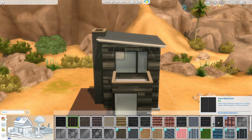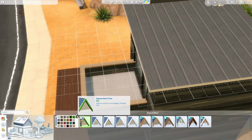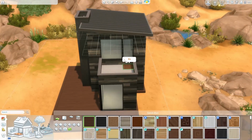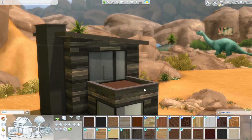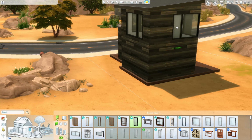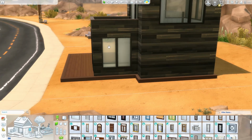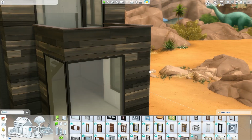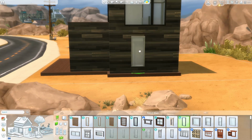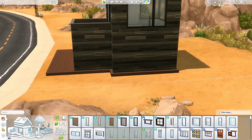So yeah, I'm just dabbling and adding little bits on the outside, just finishing off the general exterior before I go in and do the inside and decorate. I must say, with the exterior of this, the foundation did keep disappearing, and I don't know if that's a glitch or maybe I was just doing something to make it disappear. But yeah, I haven't experienced that before, quite as frequently. So let me know if you guys experience this in your game, because I'd be really, really interested to know.